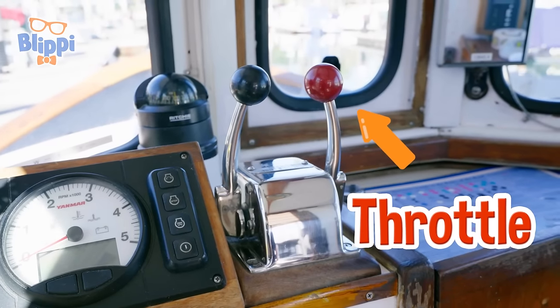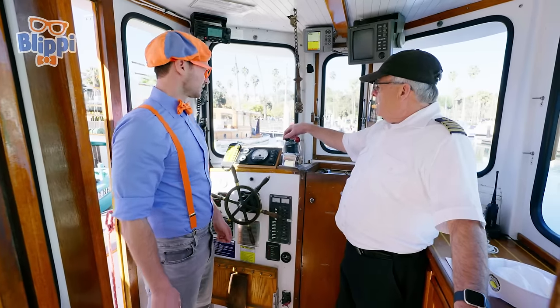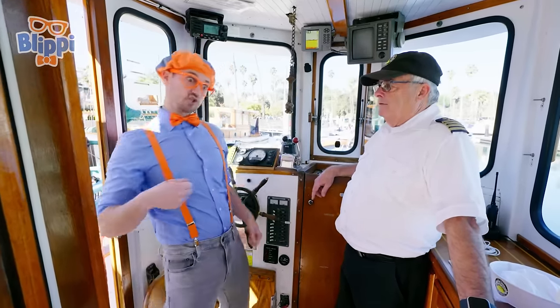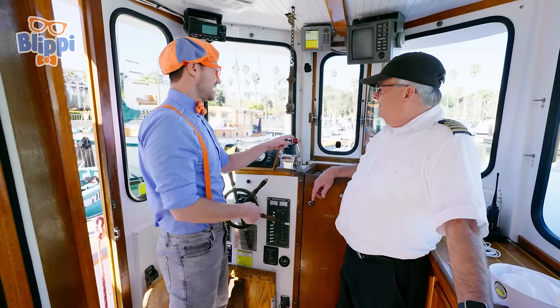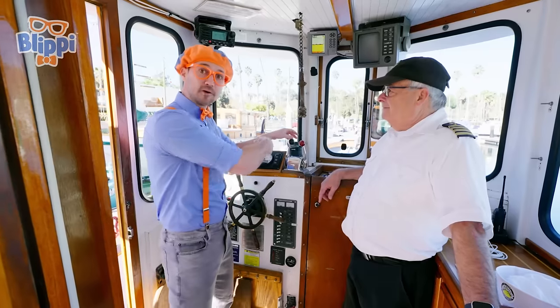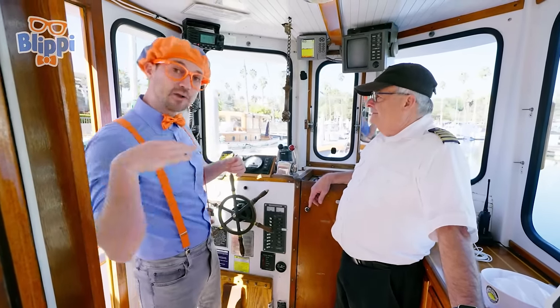Speaking of red, what do these knobs do? The red one's the throttle, makes the boat go faster or slower. Okay. The black one makes the boat go forward and backwards. So this one is the throttle. You push it forward, it goes super fast. But if you pull it back, it goes a lot slower. And this one, if you push it forward, you go forward. And if you pull it back, you go in reverse.